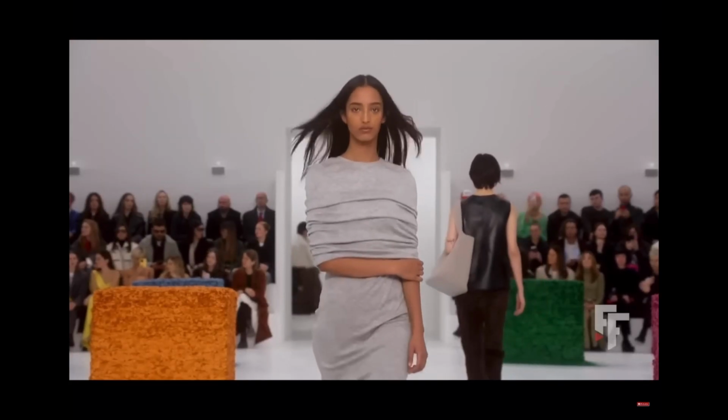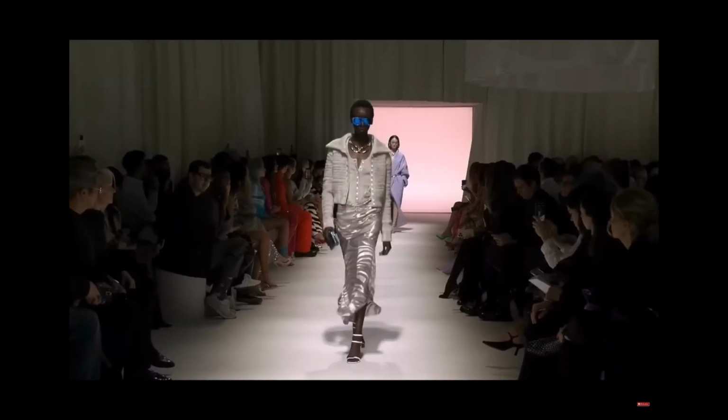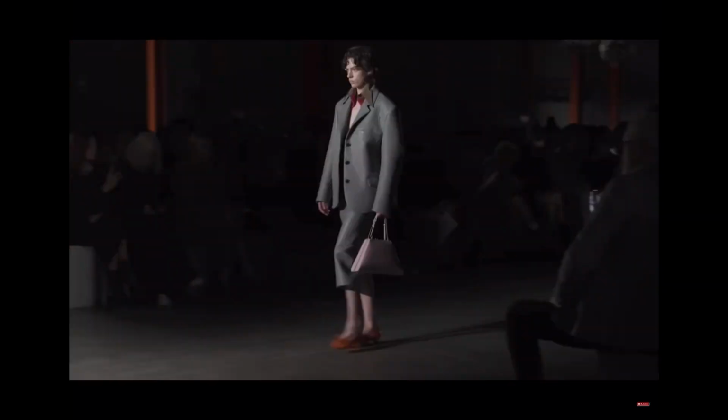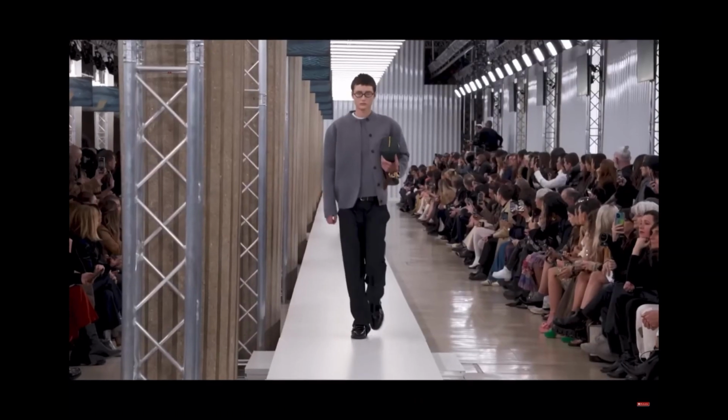We've seen Loewe do something with this color with the monochromatic look, Ferragamo, and quite a few other people that have definitely taken this and made it their own. I've seen Miu Miu use this kind of gray. I don't think in a full monochromatic look, but with the different shades and tones of it.